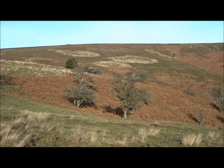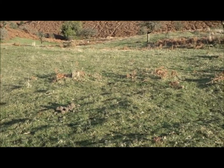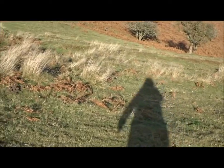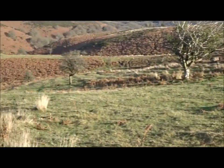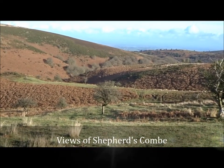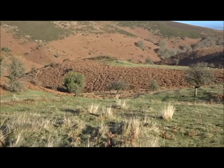Probably got that on video. I just slipped. It was on video. I wasn't looking where I was going. Right, I'm gonna turn off for a minute. I just slipped there. I'm back on track now. Somewhere down there, the deer is. I've lost them, they've gone out of focus now. Anyway, that's Shepherd's Coombe going down there.